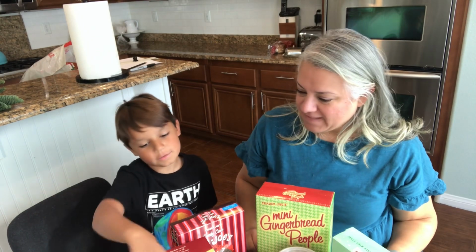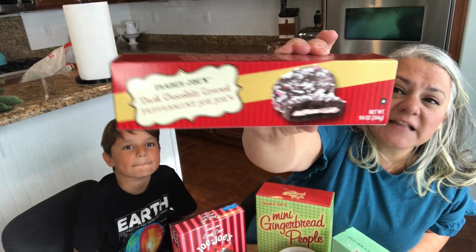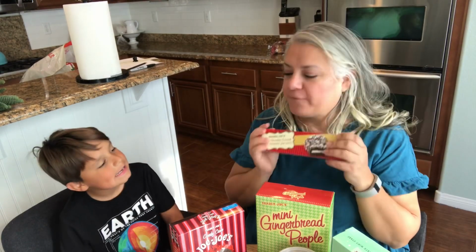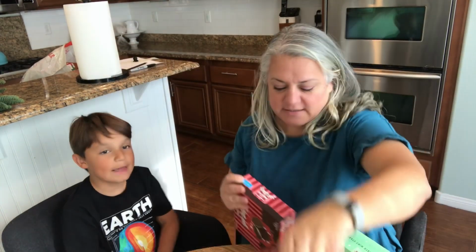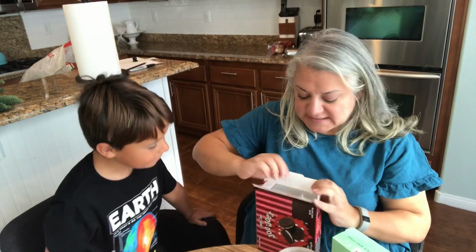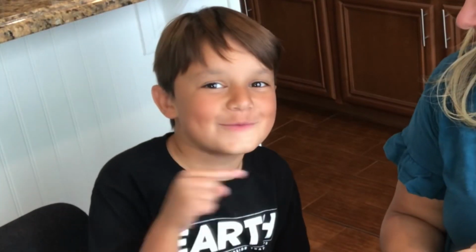I want this one. Oh, this one looks so good, you guys. Peppermint chocolate covered JoJo's. So hold on, maybe before we try these, let's just try the JoJo's, shall we? Yeah. Okay, let's start with that. And plus they're just like Oreos. Okay, I've always liked the Peppermint JoJo's at Trader Joe's. They are so good.